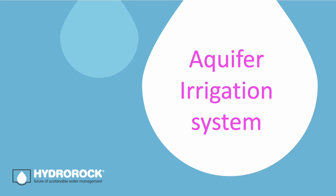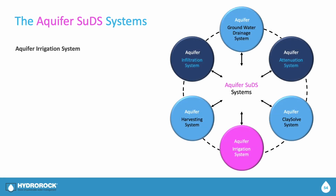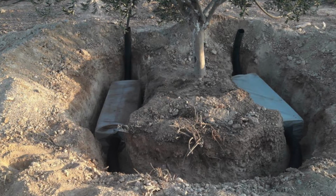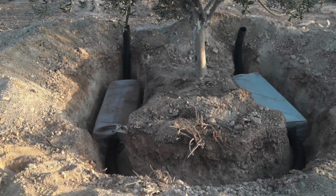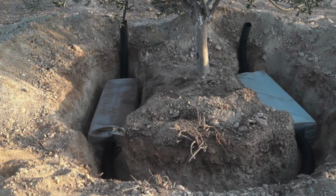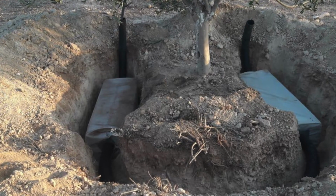Finally, let's explore the aquifer irrigation system. Natural aquifer irrigation systems are readily scalable from big agricultural sites through medium-sized systems for commercial horticultural purposes to small public gardens and domestic gardens and individual flower beds.